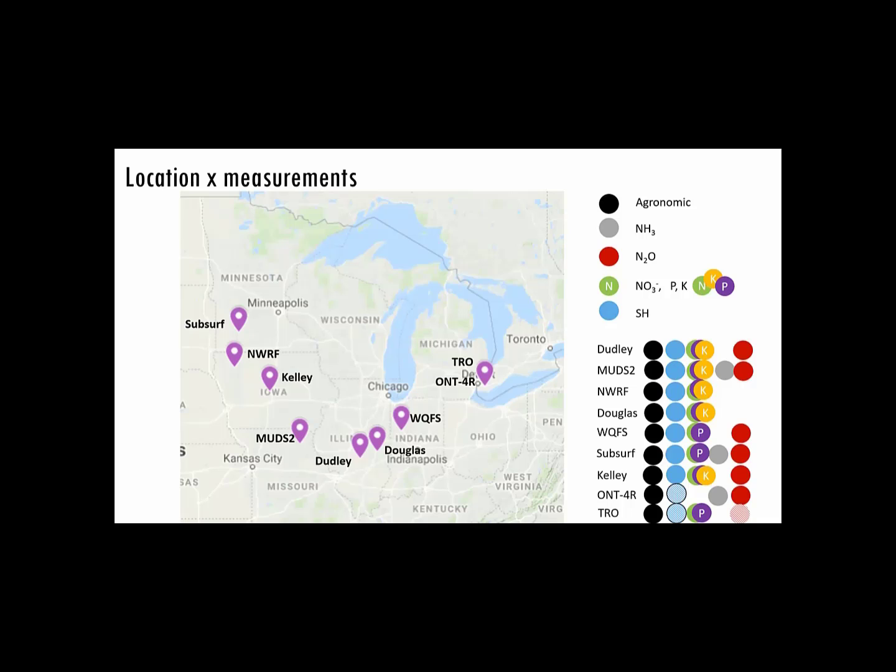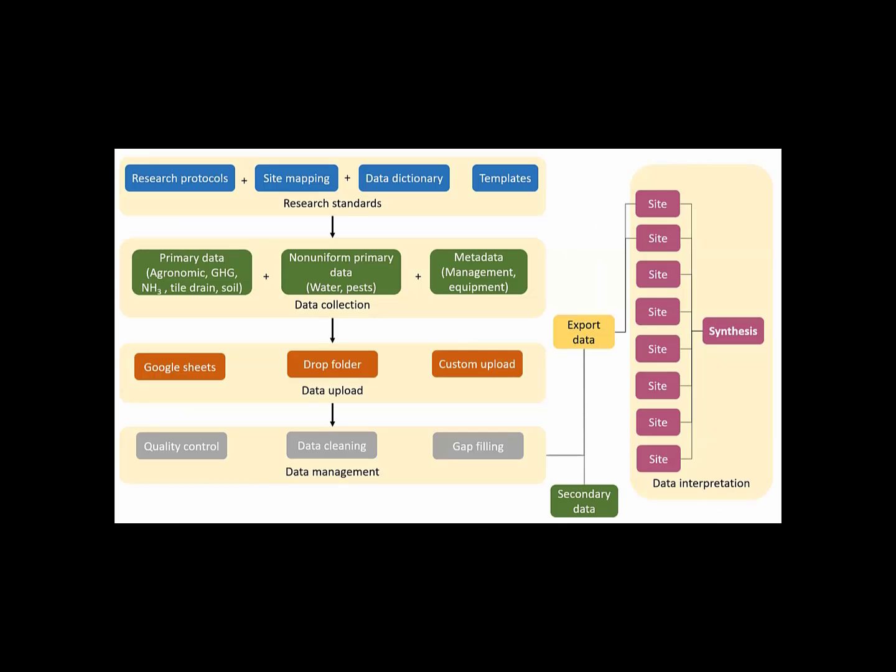different sites. So we now have 2 years of data complete from 2018 and 2019, and the 2020 data are in process of being collected and put together. So as a team, we've been meeting regularly and setting up, started off at the very beginning, establishing different research protocols and site mapping and a data dictionary so that when someone enters information, the crop yield has the same, we know that it means corn yield, and we know that it is at standard moisture content, and we know what units it's reported in.